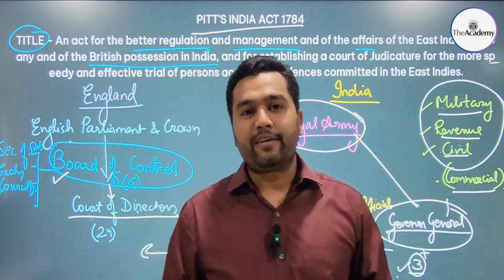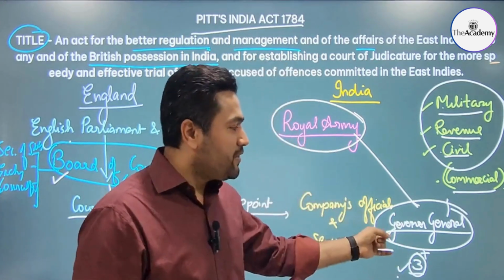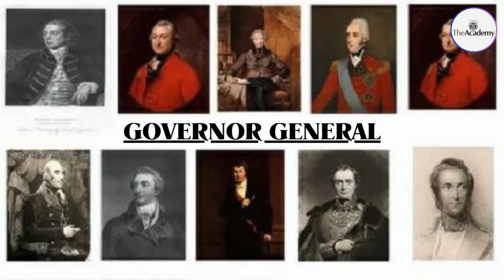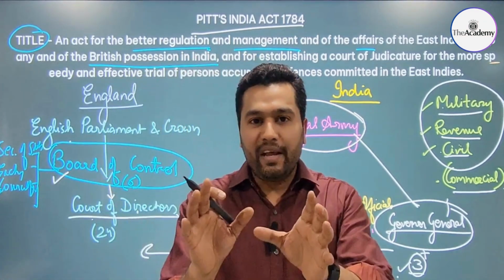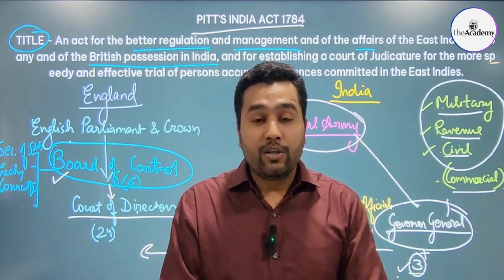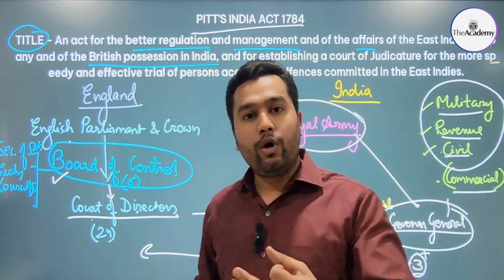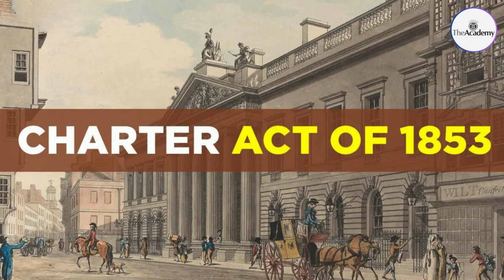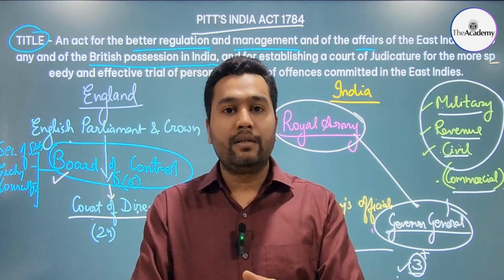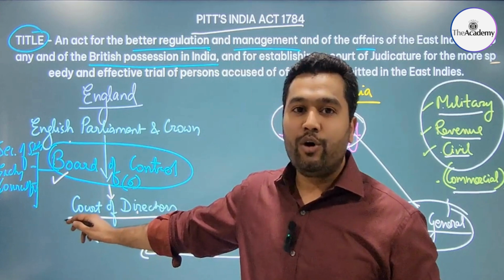Now look at the impact of the Pitt's India Act of 1784. It led to strengthening of the position of the Governor General, because now the Governor General had two masters, the Board of Control and the Court of Directors. He could play one against another. The Board of Control was ineffective because the Court of Directors continued to appoint all the company servants. You appreciate that only via the Charter Act of 1853 were competitive examinations introduced, via which company servants would be appointed.